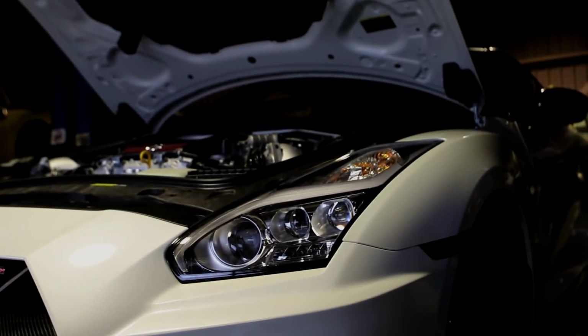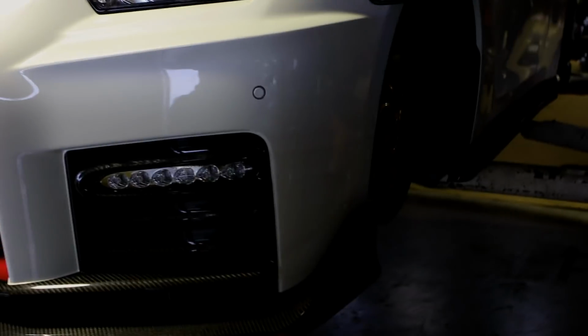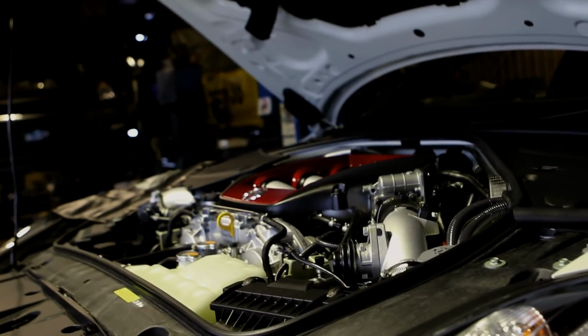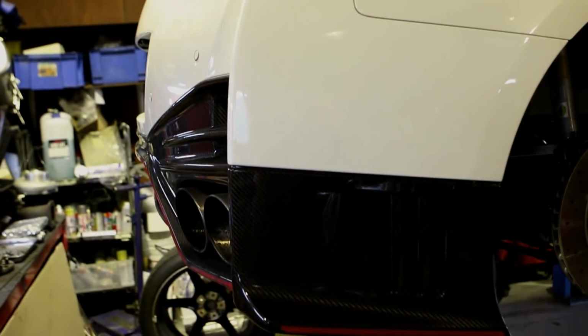Since Autoselect is based in the Kansai area, there are a lot of racetracks nearby, and because of that, a lot of their customers are heavily into time attack. The GTRs with their 4-wheel drive are of course one of the most used cars for these events, and it was no surprise to see a couple of R35 GTRs being worked on at the garage area.